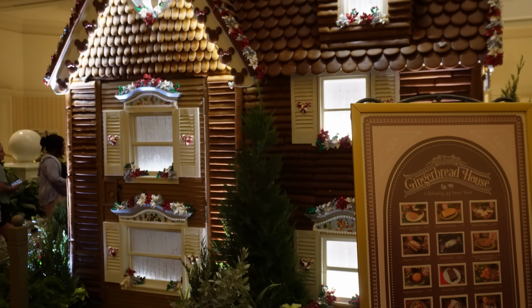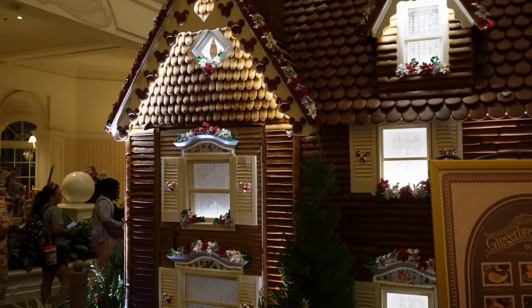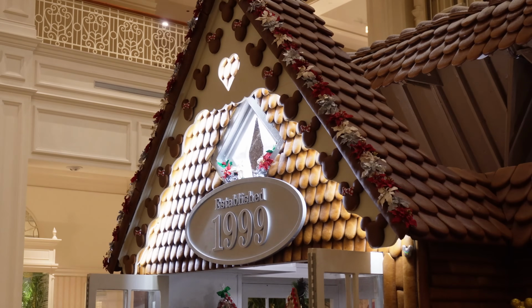I love seeing this gingerbread house every single year, and it's fun because this year we have a whole video highlighting its 25th anniversary. Yeah, I think they spend like 500 hours baking all that gingerbread, so we definitely have to show it some love.